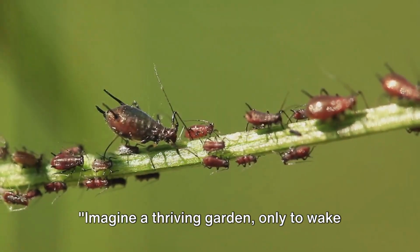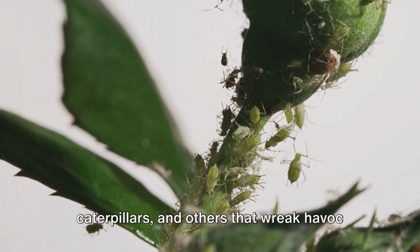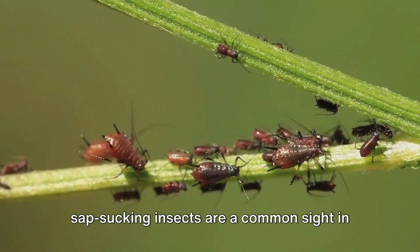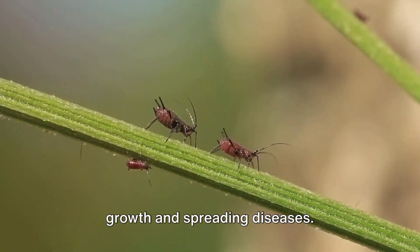Imagine a thriving garden, only to wake up one day to see it ravaged by pests. Yes, we are talking about aphids, slugs, caterpillars, and others that wreak havoc in our beloved gardens. Let's start with aphids. These tiny, sap-sucking insects are a common sight in most gardens. They multiply quickly and can cause significant damage by stunting plant growth and spreading diseases.